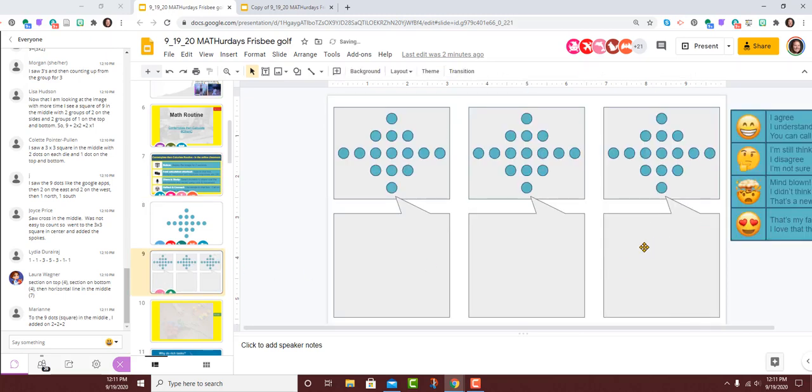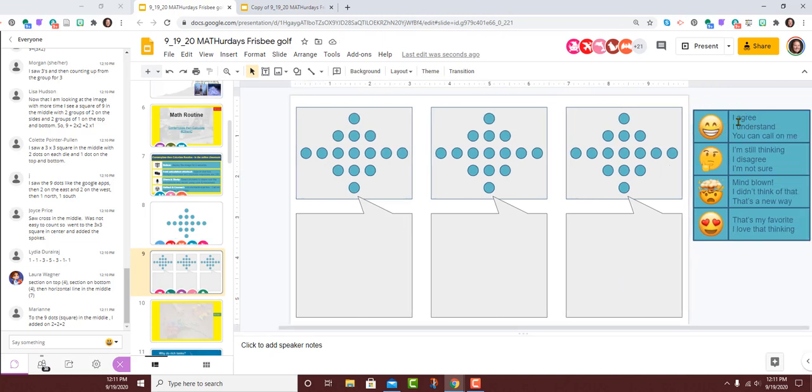So we're going to record this on slide 9. The specific emojis are the happy face if you feel like I agree, I understand, or you can call on me to rephrase this. The thinking face for I'm still thinking, I disagree, or I'm not sure. The mind blow if you didn't think of it that way, or that's a new way. And finally, the heart eyes if that's your favorite or you love that thinking.